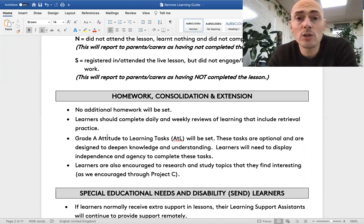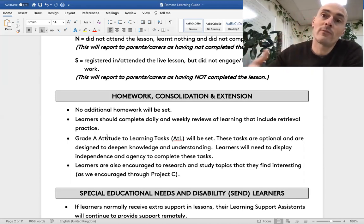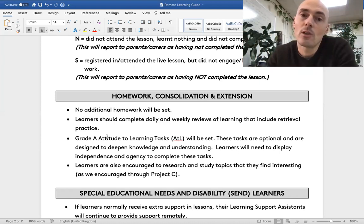What your child can also choose to do is to engage in what we call our grade A tasks. So for each lesson, we're giving some optional extra things that we encourage our learners to do. And to get a grade A for attitude to learning, we're expecting that those tasks, I'm not saying every single one of them, but in general, the learner would be doing a lot of those grade A attitude to learning tasks.